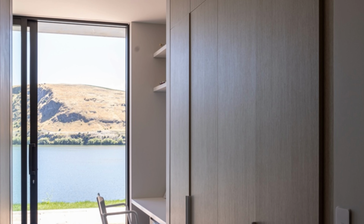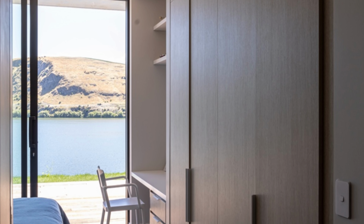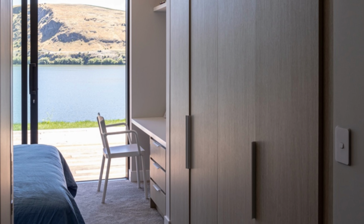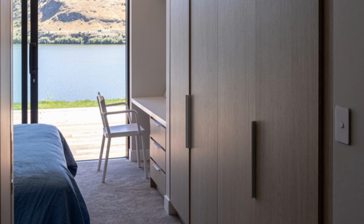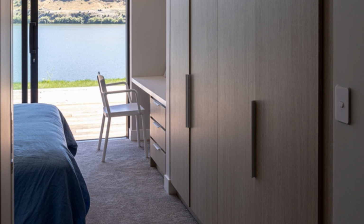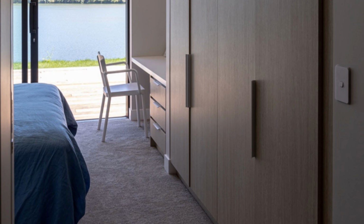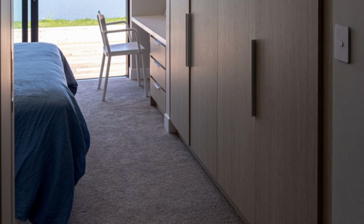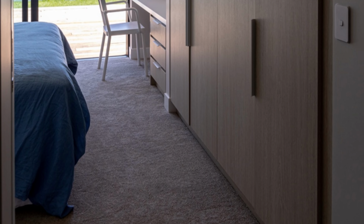The upper level contains the main living areas, including the master bedroom, which connects seamlessly to an outdoor terrace complete with a wood-burning fireplace overlooking the lake. The textures of board-finished concrete at the lower level further anchor the building to the land, while the outdoor terrace extends to an intimate east-facing sun court, perfect for morning coffee.